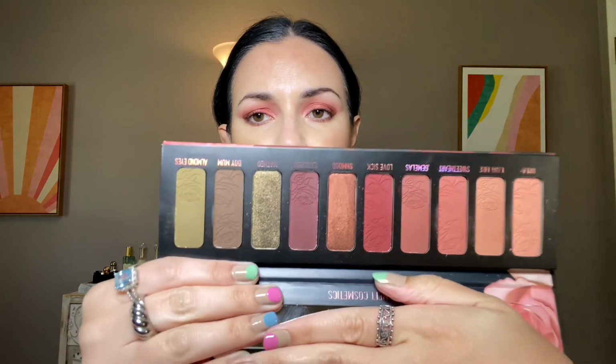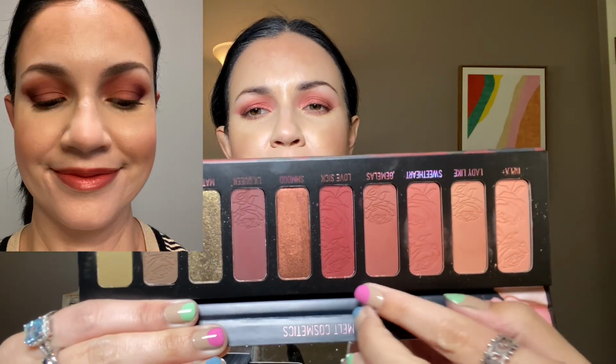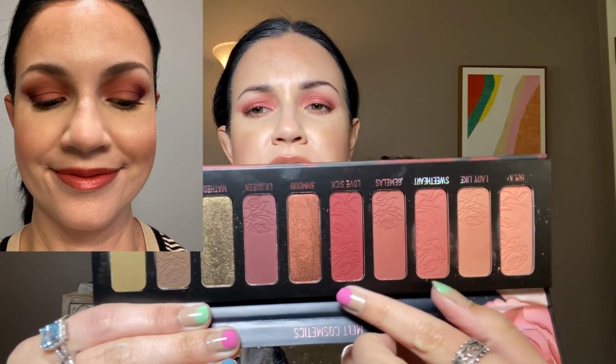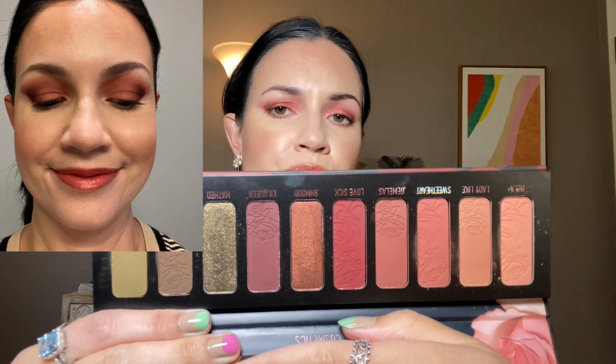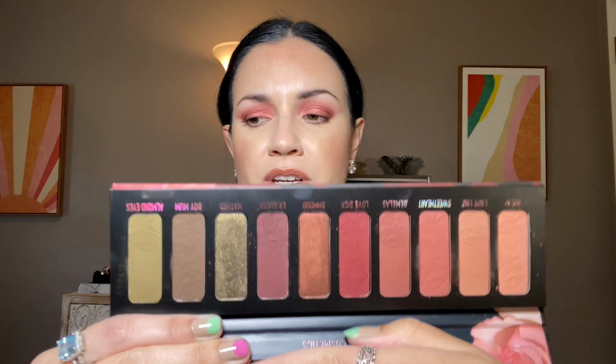And then last up, I only used this palette once. That is the Melt Gemini 2. However, wow, was this one beautiful. So I just combined a lot of these different mattes together, like used the lighter ones on the lid and then these in the crease and then the darker 2 in the outer corner. And I mean, this eyeshadow was so stunning. I mean, this one may be top 5 of the month. I really, really enjoyed it.